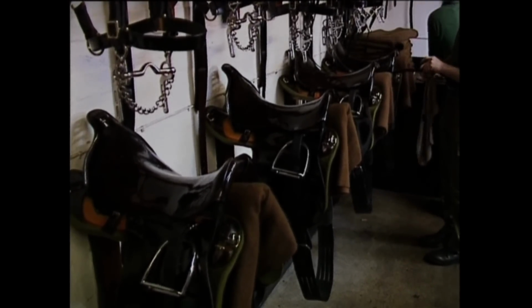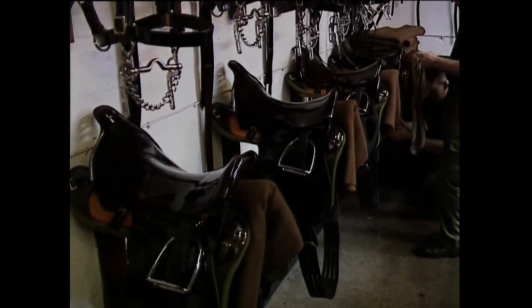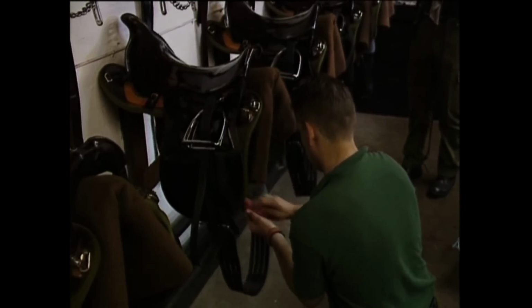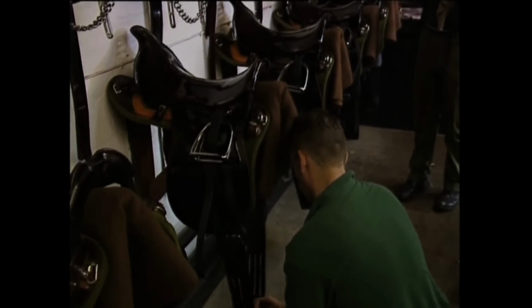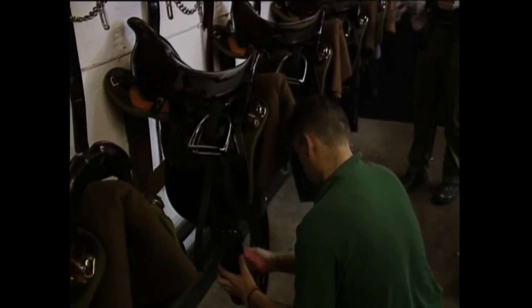To ensure the kit remains in superb condition, everything is regularly cleaned, even when not in use, and just like soldiers' boots, the deep sheen on the leather is achieved through spit, polish, and sheer hard work.